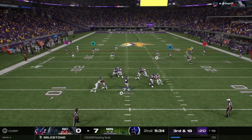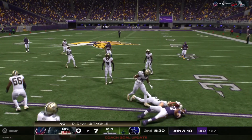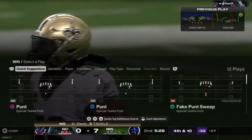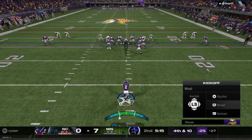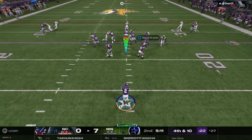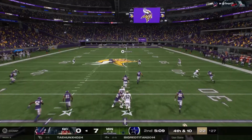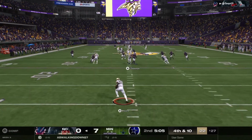From the shotgun, McCarthy. Hutchinson reels it in. And a nice gain here, but it stopped short of the first. Feet and eyes, Kate. Feet and eyes. They so often tell the story of every position on the field. When that quarterback's feet and eyes move to his secondary read, and so often it's a tight end, well, it's incumbent on that defense to fly to the ball.